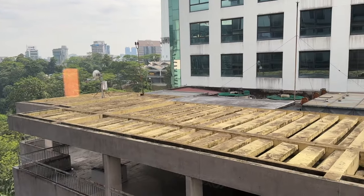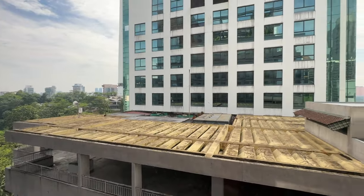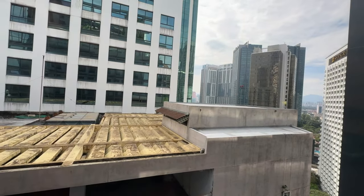The only negative side of the room is it's facing the roof of an old building beside, which is an eyesore. Most of the time, I just have to wind down the blind as the view looks really haunting.